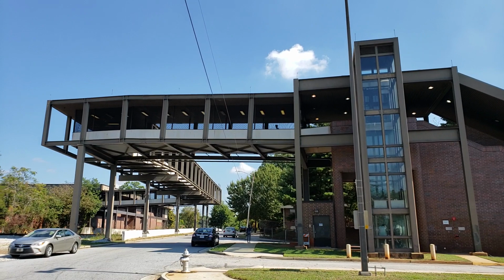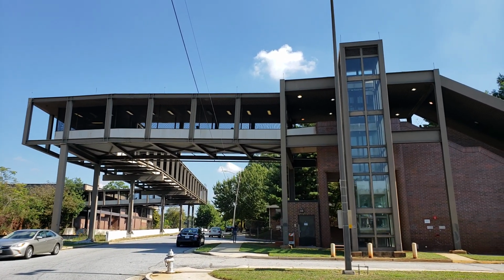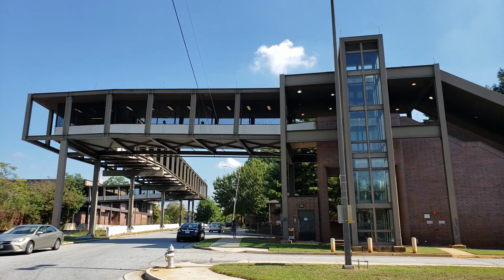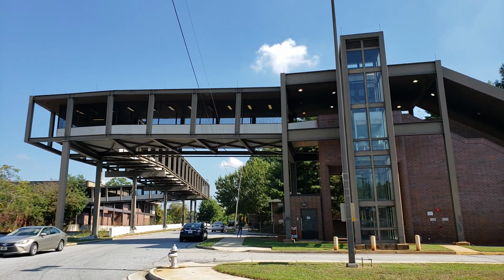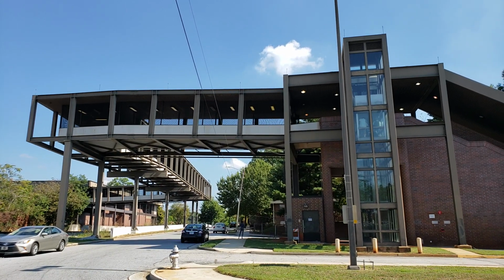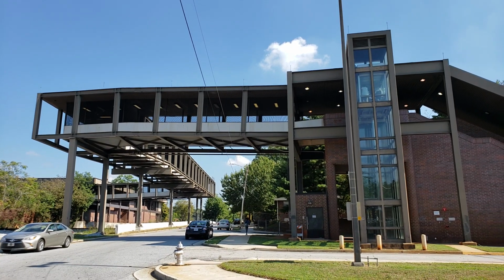This is the first in a whole series of videos that I'm going to be shooting to try to help people better understand where the proposed transit stops are for the Atlanta Beltline transit, and also where the key connections are for Atlanta Beltline and MARTA transit.